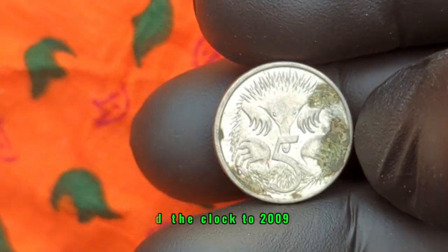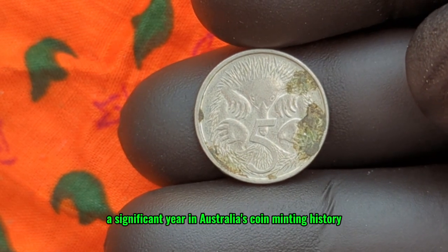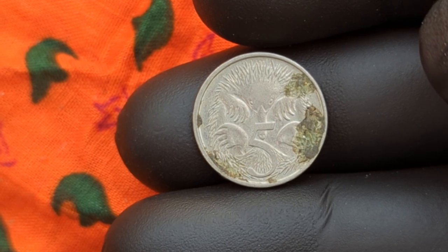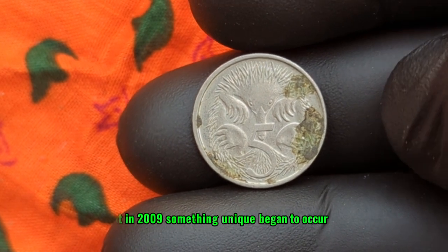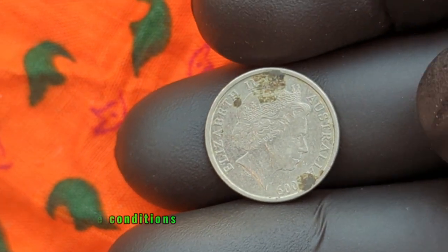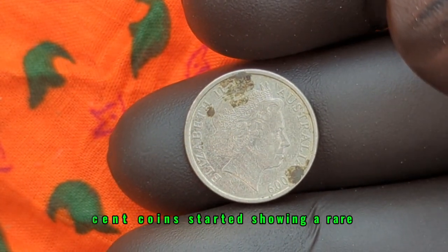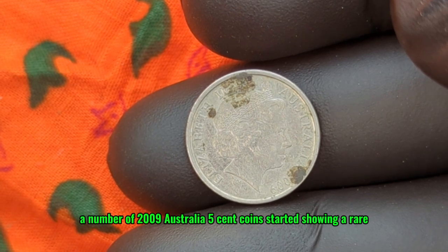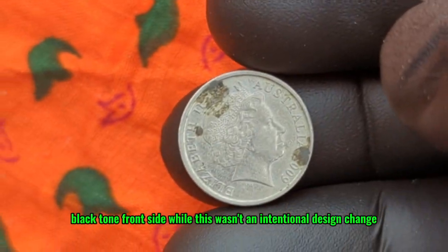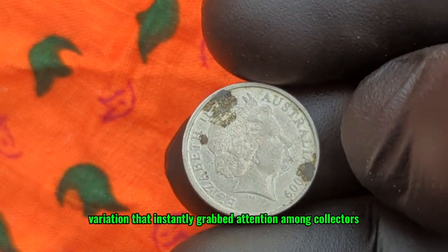Let's rewind the clock to 2009, a significant year in Australia's coin minting history. The Royal Australian Mint had been producing 5-cent coins for decades, but in 2009, something unique began to occur. Whether due to the minting process, metal composition, or environmental storage conditions, a number of 2009 Australia 5-cent coins started showing a rare black-toned frontside. While this wasn't an intentional design change, the result was a fascinating variation that instantly grabbed attention among collectors.